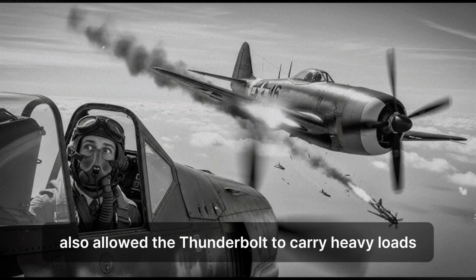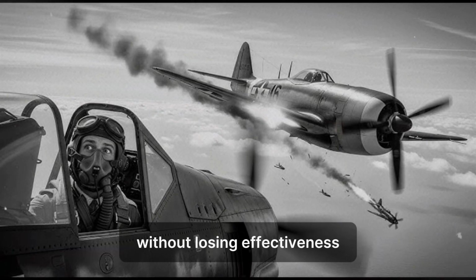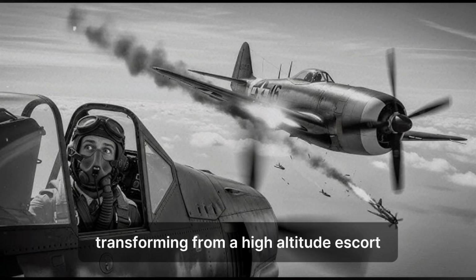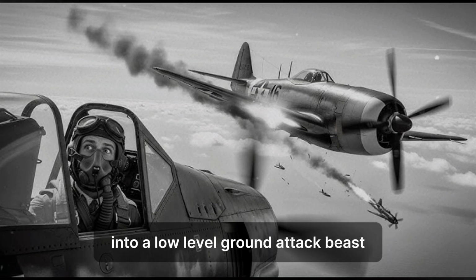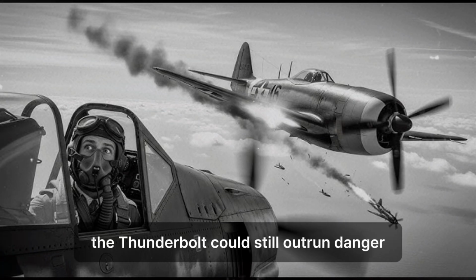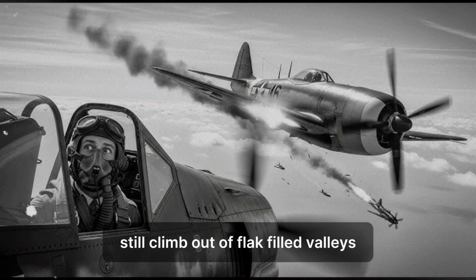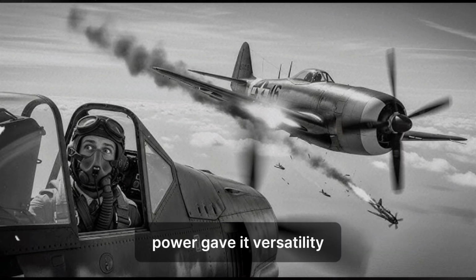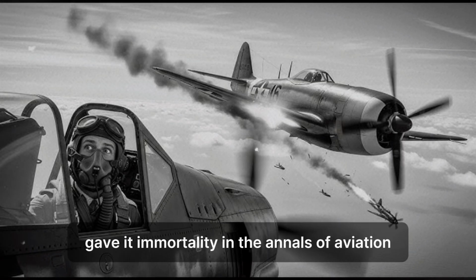The engine's immense power also allowed the Thunderbolt to carry heavy loads without losing effectiveness. It could strap on bombs, rockets, and external fuel tanks, transforming from a high-altitude escort into a low-level ground attack beast. Even burdened with extra weight, the Double Wasp delivered. The Thunderbolt could still outrun danger, still climb out of flak-filled valleys, still haul itself home with half a wing missing. Power gave it versatility, and versatility gave it immortality in the annals of aviation.